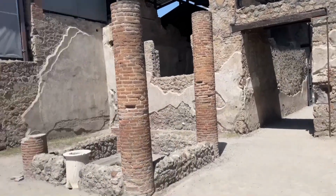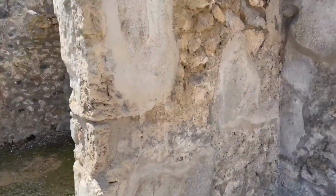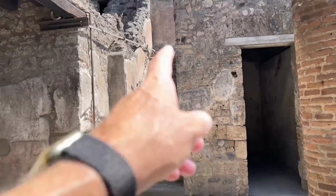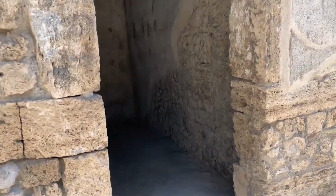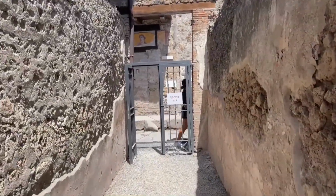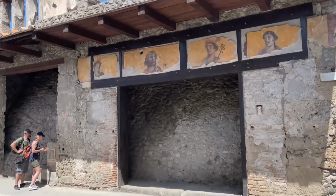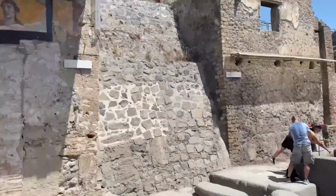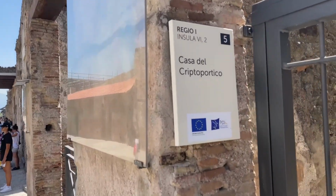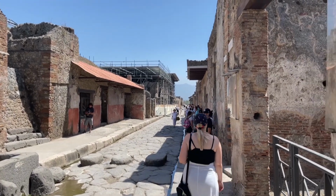Somebody's house, some rich person's house, and a fountain. I wonder if there's more stuff in these rooms. Maybe a 4-story. Oh, and it goes out this way, it looks like. Wow, isn't that amazing? Okay, that's the House of the Menander. Then you get out here and you have, oh, that's the Casa del Portico. Wow. Look at how far down that street goes.